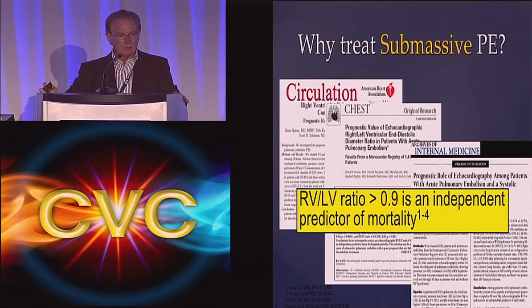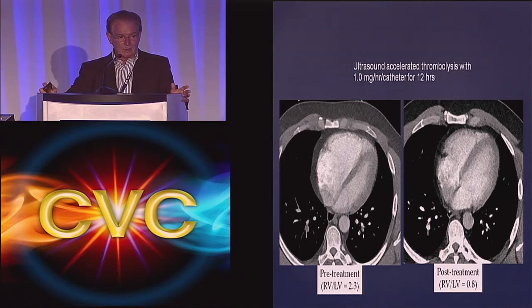So coming back to what's simple, RV-LV ratio. Most people now will get a CTA. It actually shows the clot a lot better than a regular pulmonary angiogram. I think the pulmonary angiogram is a lot harder to read. And so here's what has been alluded to, and you can see on your left the difference in the diameters. It should be that the RV is always less than the LV.